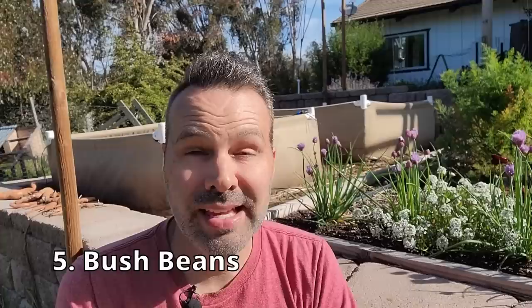Another crop coming in at 60 days is crop number 5, and that is bush beans. And bush beans are great because they take up hardly any space, unlike pole beans, but they're still really heavy producers. And you want to pick them when you barely can see the beans, the actual beans forming inside the pod. You just get little bumps there and they're still kind of small. And that's when they're the most tender. And also, if you keep picking your beans, it's going to keep them producing.